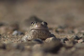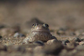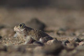The spadefoot toad gets its name from the black spade-like features on each of its hind feet, which are used to burrow the toad into the ground, going back first. Oftentimes it'll use them, pushing the dirt back and rotating its body back and forth in order to burrow into the ground.